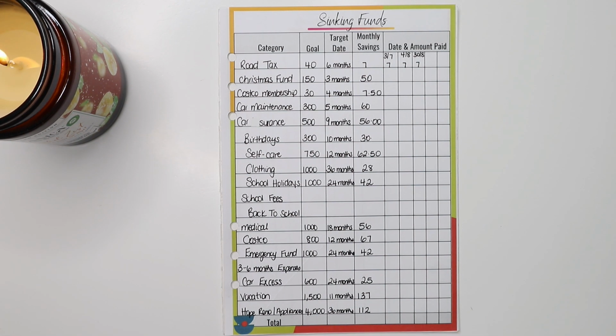These are categories that would somehow push me to use my credit card, which has landed me in my ridiculous debt situation. So we are trying to fully fund everything over a realistic time period.